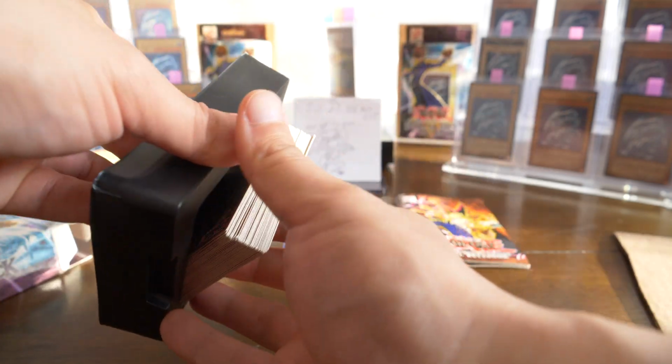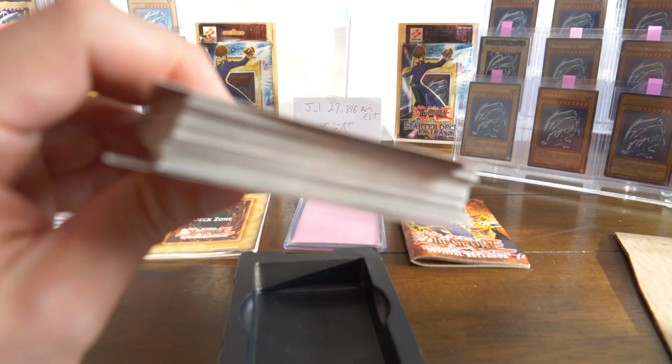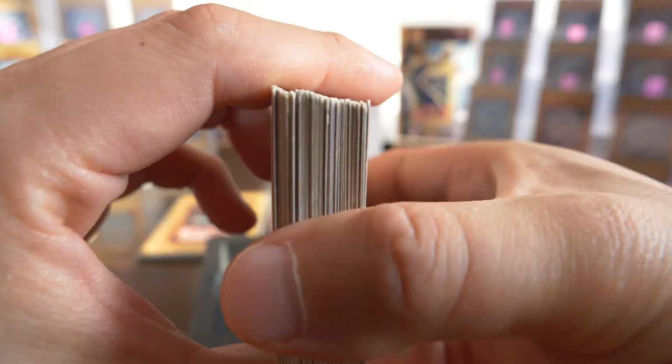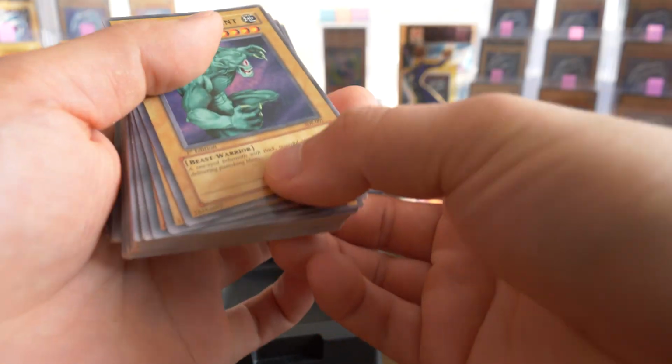Alright, on to the cards. We got the black plastic insert. Very nice. So far, all the same materials as the first SDK deck I got. Cards look in pretty good condition. I'm not seeing a lot of yellowing or anything, so I wouldn't say mint, but definitely in good condition. Obviously you can see some damage right there. Let's see if these are in order.